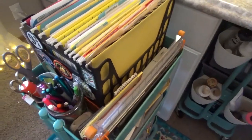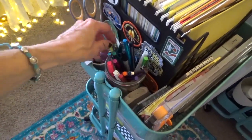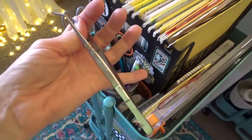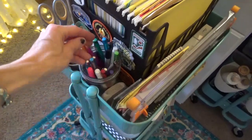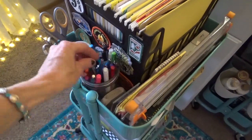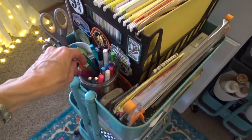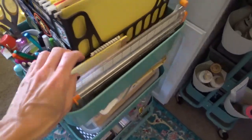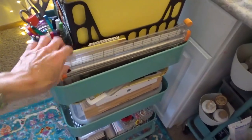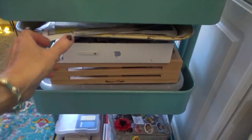Let's see, just tools that I use a lot, scissors and my glue stick, my tweezers that I love. I use these all the time. Tape runners. These are my colored pens for color coding my calendar. I do color code on my calendars. I need to. It helps me to color code it. Cutters, paper trimmers.